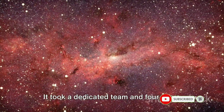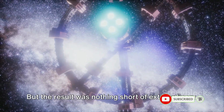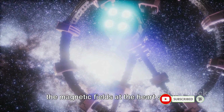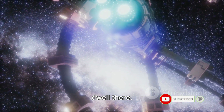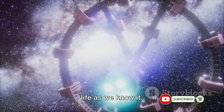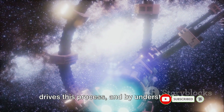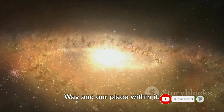It took a dedicated team and 4 years of hard work to assemble it. But the result was nothing short of extraordinary. The map revealed the relationship between the magnetic fields at the heart of our galaxy and the cold dust structures that dwell there. This dust, remember, forms the building blocks of stars, planets, and in essence, life as we know it. The central engine of the Milky Way drives this process, and by understanding it, we get a clearer picture of the Milky Way and our place within it.